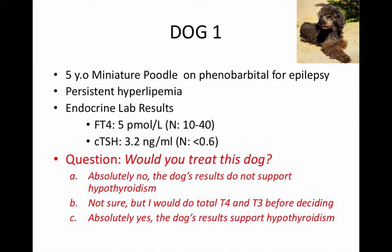Our first patient is a dog, a 5-year-old miniature poodle who's on phenobarbital therapy for epilepsy. The only biochemical abnormality that we can find is that there's a persistent hyperlipemia. And moving right to the endocrine testing, free T4 showed a value that was low. Let me just write that in for you. Low. And TSH was high. So my question is, would you treat this dog?